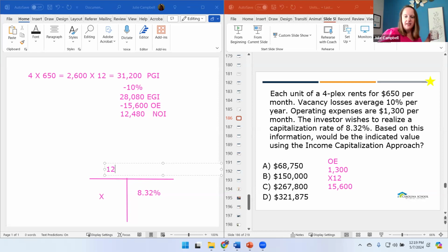That NOI is the last piece I need to finish my T-bar. That fourth line in the T-bar means divide. So I take 12,480, divide it by 8.32%, and I get a value of 150,000 based on the rent I'm collecting, based on the income. It would be determined that this building, using the income capitalization approach, would be worth $150,000. Just solely based off of my income and my expenses. Income capitalization approach: properties that produce an income. And what I mean by that is properties that collect rent.